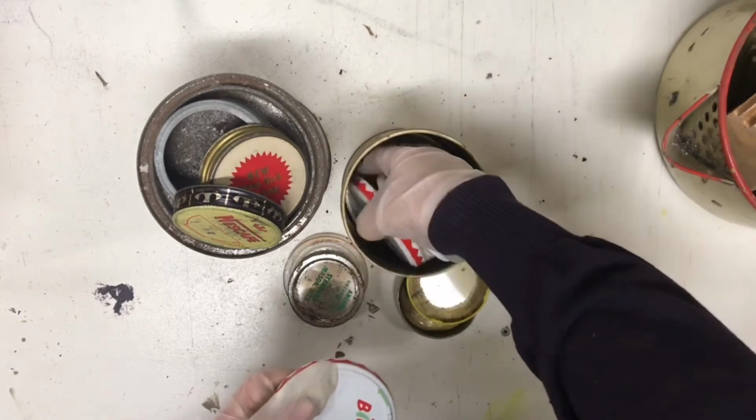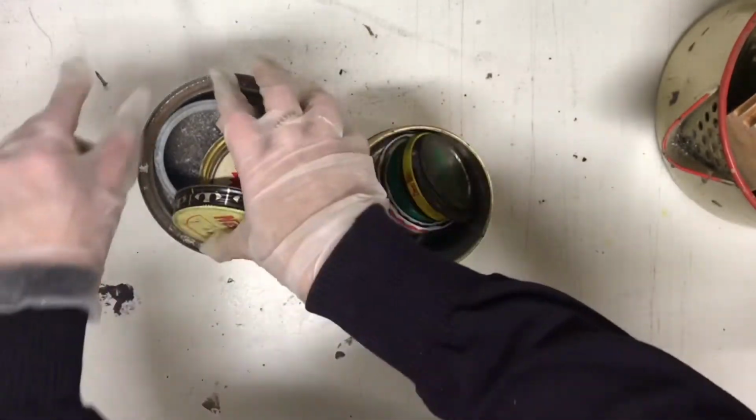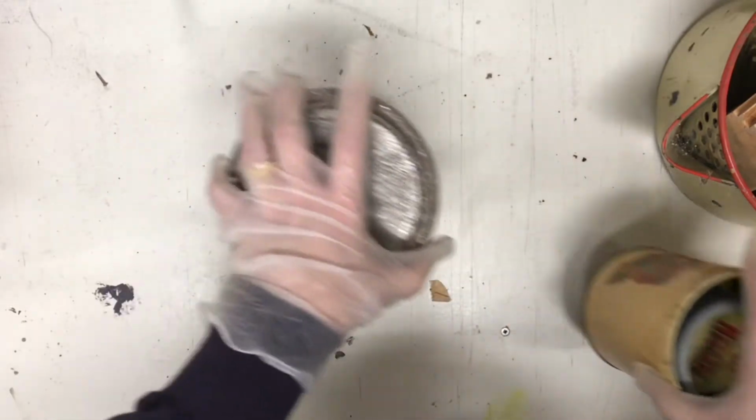I need to find these inkwell pins, but I can't find them. You need to find what? The lids for inkwell pins. Oh. Yes, Jason is going through a whole bunch of fountain pens tonight. And I'm making another mess here, so I'm just going to clean this up.